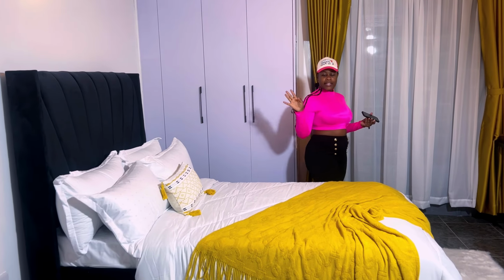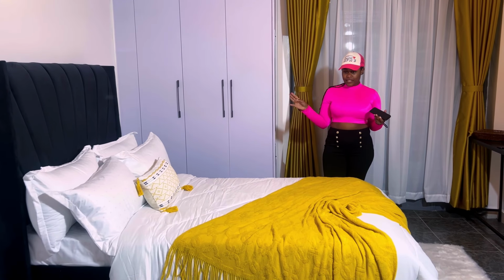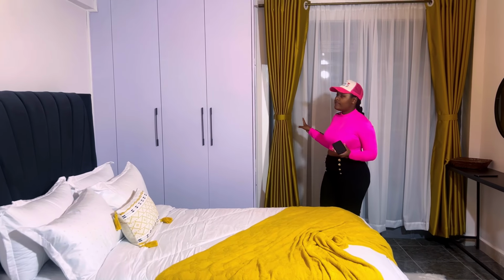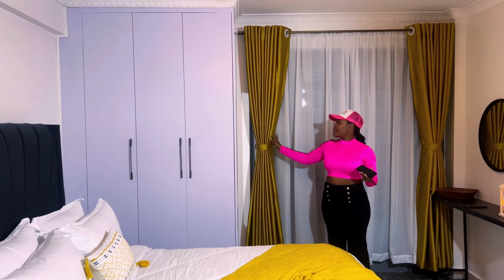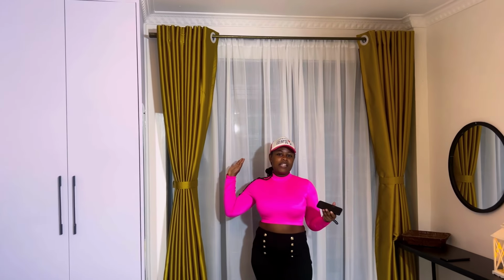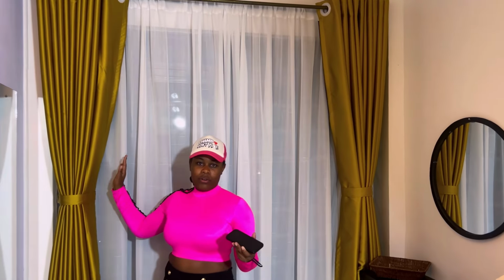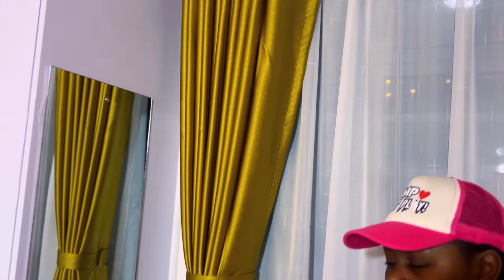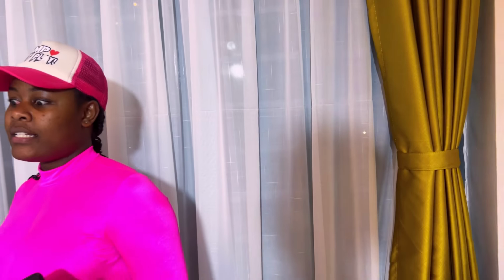Oh guys, I did not show you guys the carpet, but I'll go back to the living room and show you. So next we have these curtains. They are from Isli. I get all my curtains from Isli, mostly Najibu Home Curtains. If you search Najibu on TikTok, you'll get it. But I also put their number down below so that you can reach out and get nice curtains.